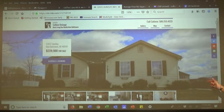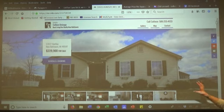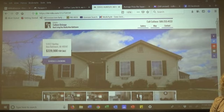So when they actually click through to the single property website, let's say from Facebook, they're not seeing other brokerages, they're not seeing other agents, they're seeing you, and at the bottom, they're just seeing your other listings. You're not giving your hard work away to another agent.